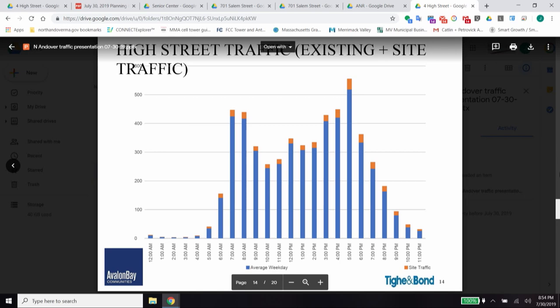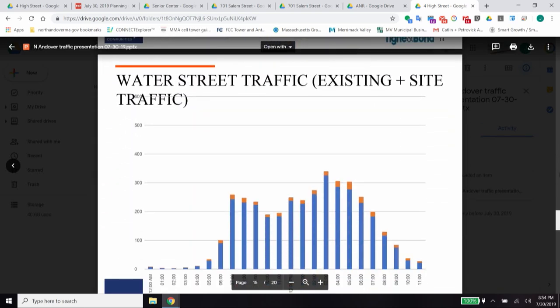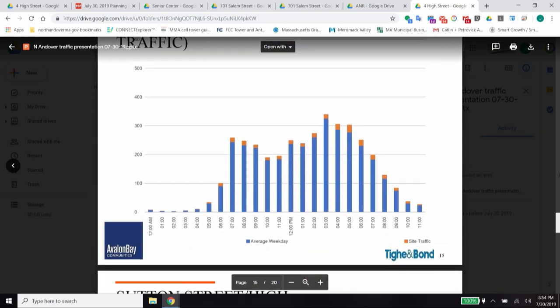So if you were to go to the next slide, we have a similar chart, again based on the distribution analysis. This is the same thing on Water Street, for example, which I haven't presented until now. Again, the blue bars. Water Street has less traffic than High Street on a typical average day. I made sure that the scales are the same so you can get a relative idea of the difference in magnitude.